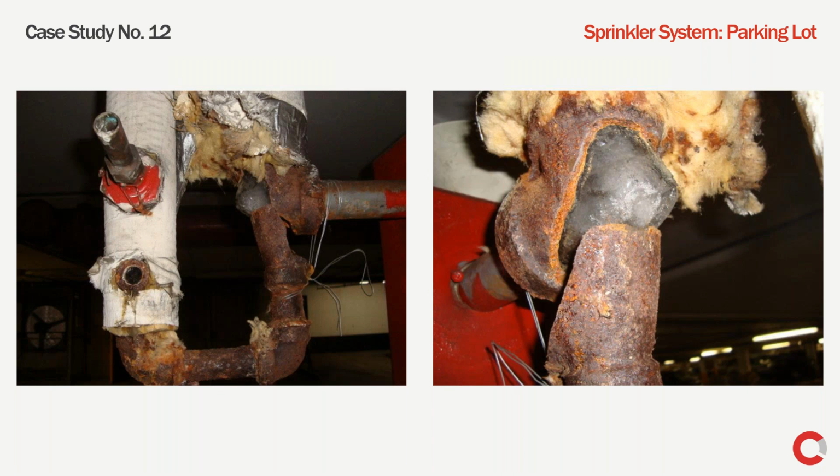This is a section of a sprinkler system that was installed in an underground parking lot in Toronto. As you can see, it froze and you can actually see the big chunk of ice coming out from the opening. The problem here was a power outage, and the second problem was the building did not have a backup system. It was very cold for an extensive period of time, and this allowed the pipes to freeze.